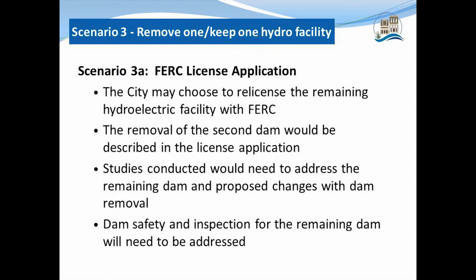And so the city could submit an application and choose to continue, or basically apply to continue to generate power with one of the hydroelectric facilities. And then the removal of that second facility would be described in the license application. Studies conducted would need to address both keeping the one hydro and removing one hydro. And dam safety and inspection would still, of course, need to occur for the hydro that's remaining in place.